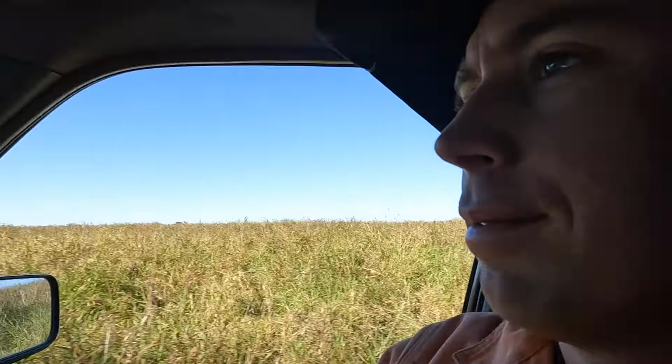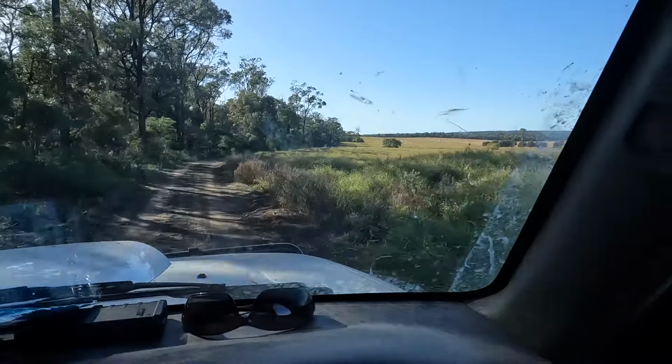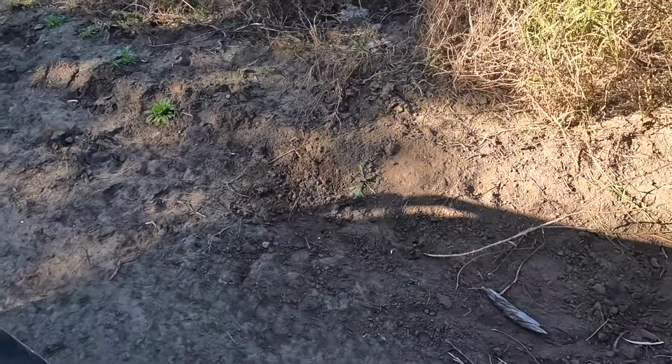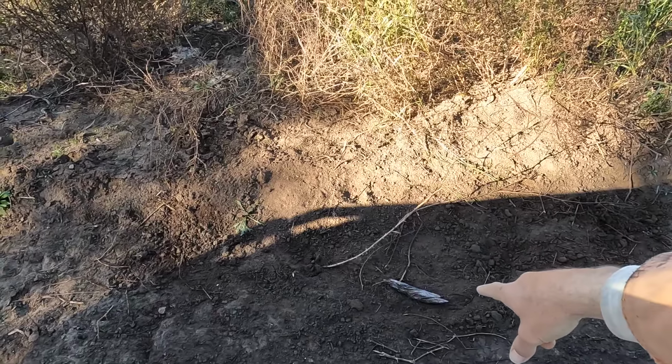Alright, so this is morning 6 of checking the traps. Coming down here this morning, I was seeing dog tracks down the main track, so there must be a bit of activity down the other end of the place. I'm just coming up on this first set where I got the pig the other day. Doesn't look like there's anything here. The trap's just in there.